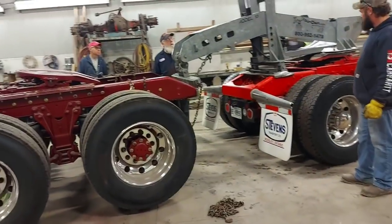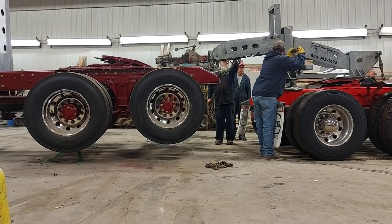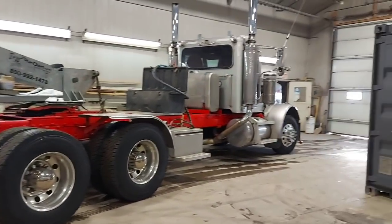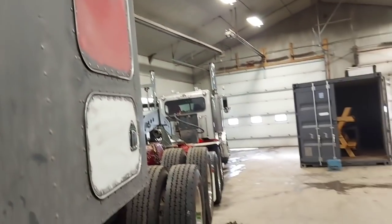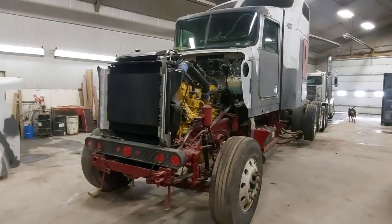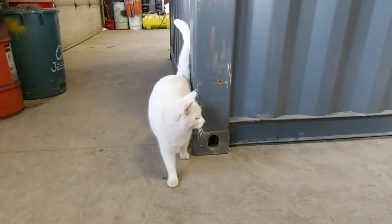Up and away she goes. Beauty. That is a truck that's ready to be towed. And then, oh yeah, we're all strapped up. 10-4. We are chained up, hooked up, and ready to roll down the road. We're actually gonna take the hood down later. What do you think? Coming for the ride? No.